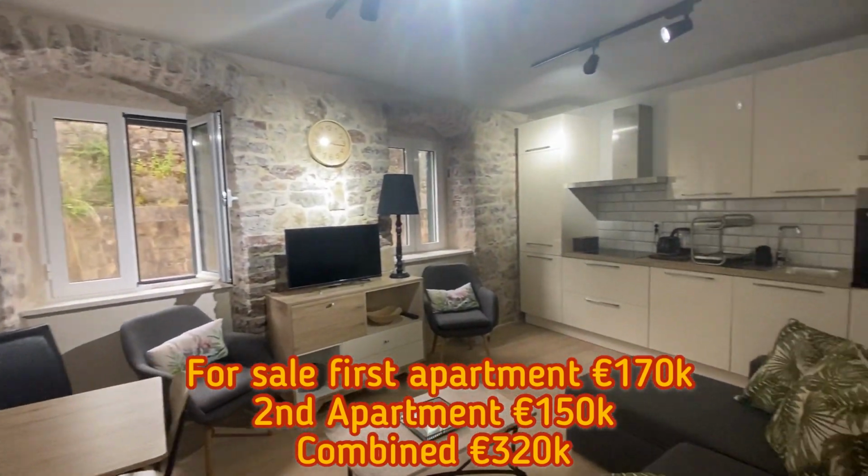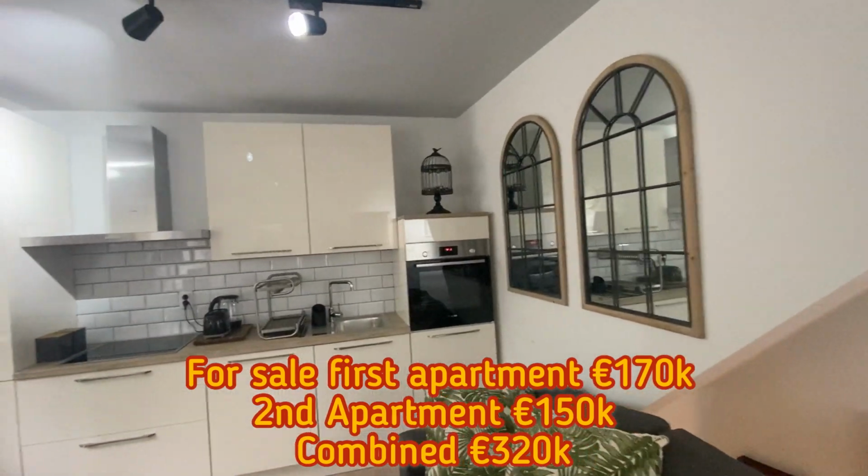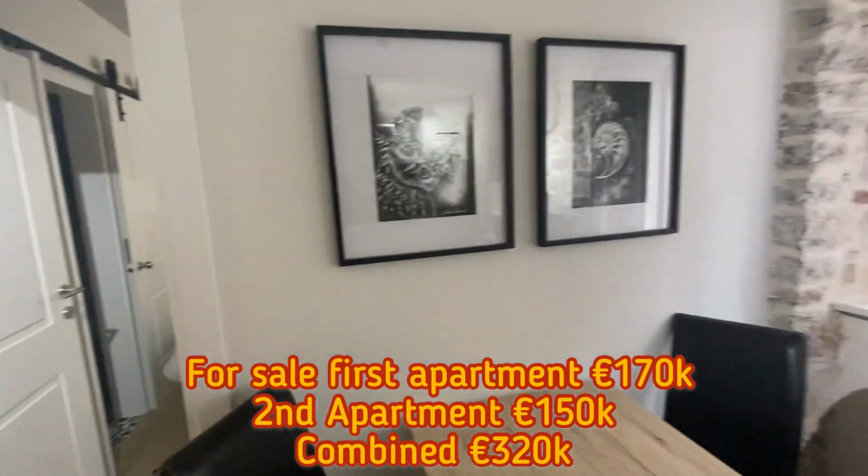We basically bought our own property in January in the old town, which was a ruin, and the idea was to redo that property and put it back on the market to sell. We'll share those pictures with you. But we kind of offer a service.